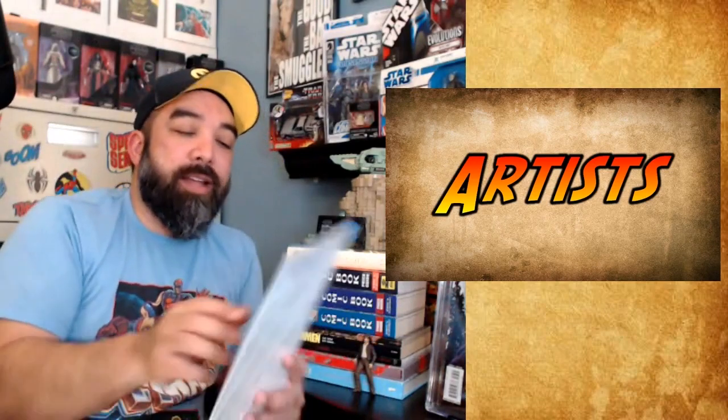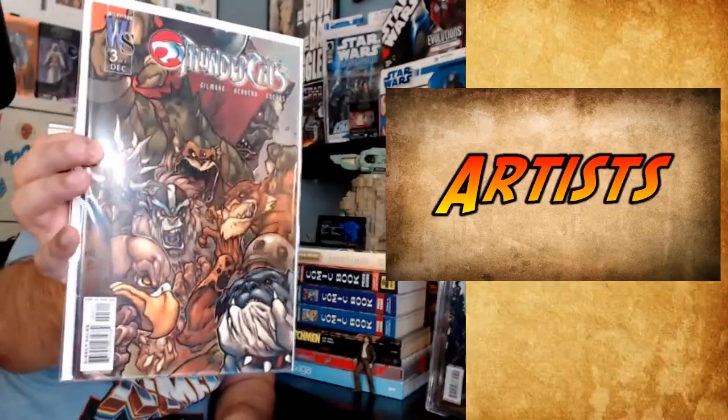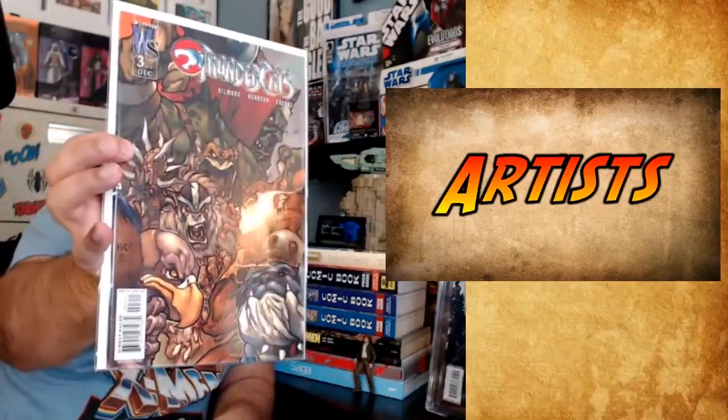Just like this Thundercats issue 3 Joe Mad cover. Just kind of like it. Kind of fun. It's got most of the villains from Thundercats in there. And it's Joe. I like Joe Mad. So I grab it. And then I've just got a few more little oddities for you.